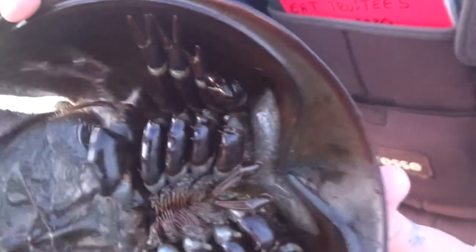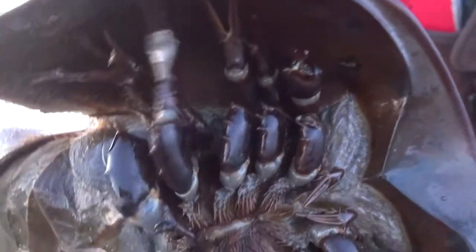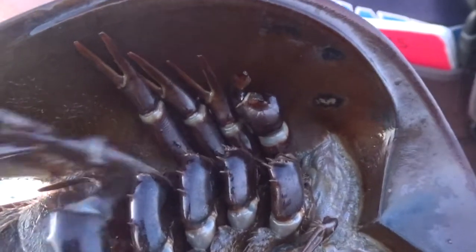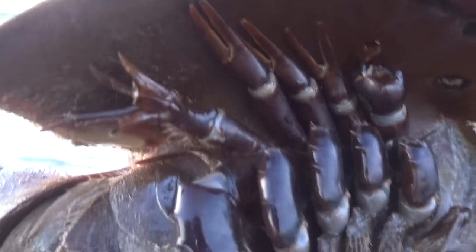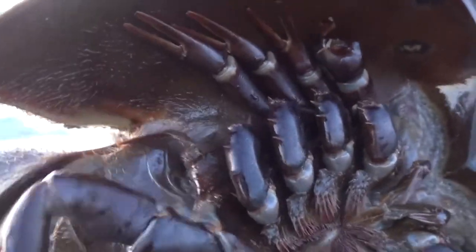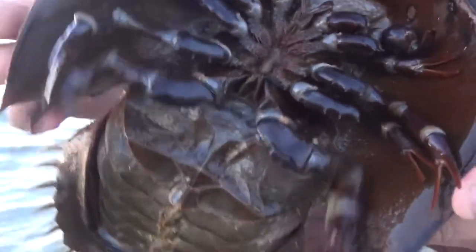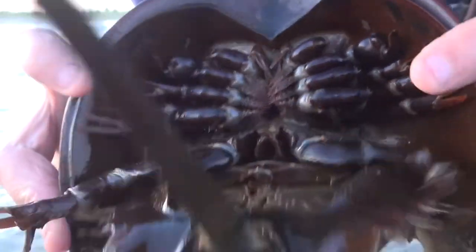Like club feet. They're not pinchers. This is what determines them to be males. That pincher right there is a grabber. It's like a hook on the end of a boxing mitt. And that's what the male will grab onto the female with and hold on tight with both sides.